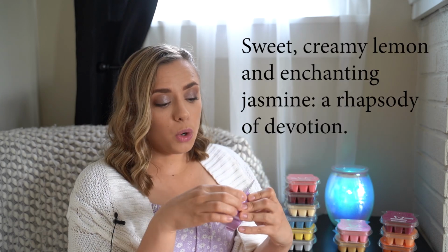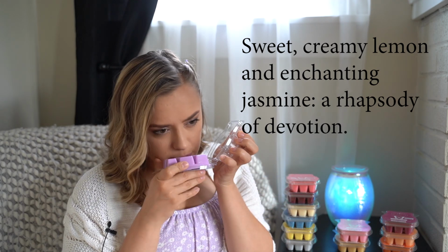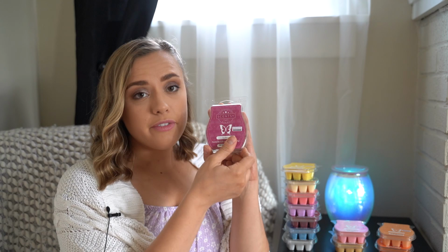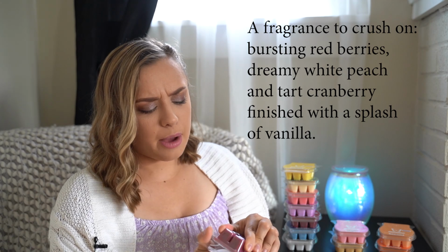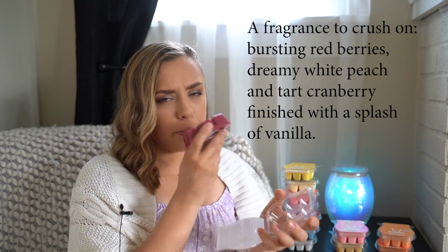This is Forever Yours. This is another one that I think had jasmine in it, so I was intrigued by it. Another very florally, perfumey type one. I have Love You Very Much. This one is interesting. I was also thinking that this one might be kind of similar to Mulberry as well as that Buckleberry.